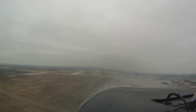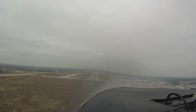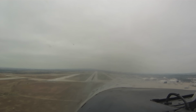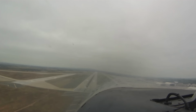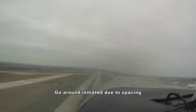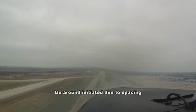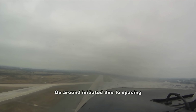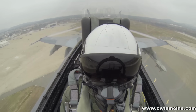It's 1,000 feet, so it's perfectly legal. It's like a circling approach. But I'll chase him down and do the go around, and it's no big deal. And this is actually what I used on the lightning strike video, and if anybody's wondering, I obviously didn't have any video, it was just a representation. I do the go around for spacing, and I'll pull close and come back and land.